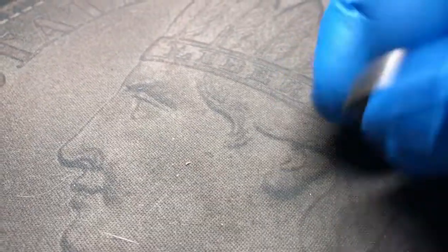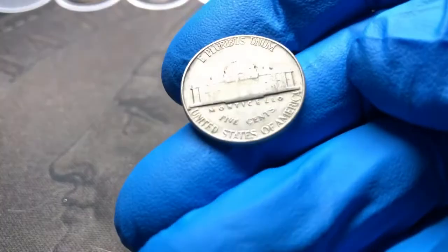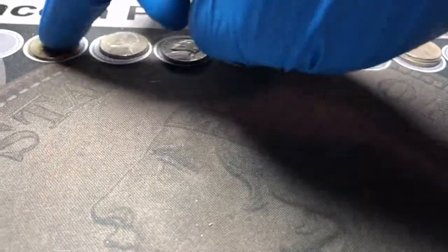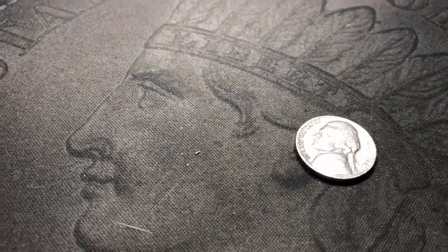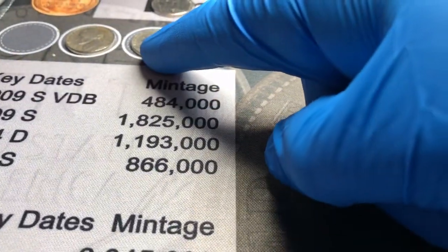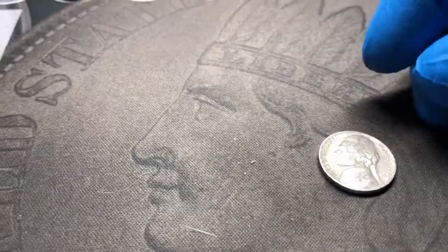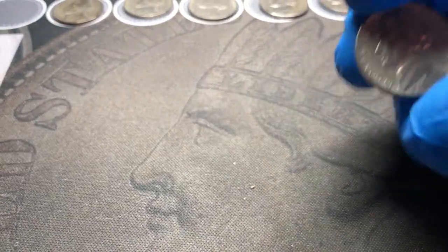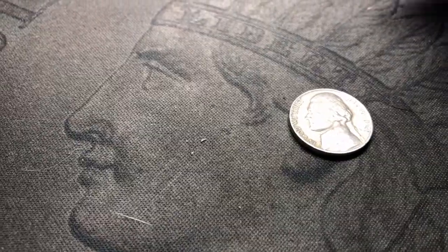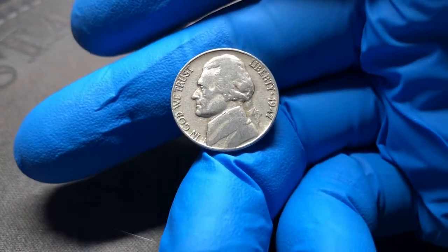Roll number 22, we get a 1949 out of Philly. A couple rolls later, roll number 25, we get a 1941 out of Philly. Next roll 26, we get a 1940 even out of Philly. Roll 29, and we get another 40s nickel. We get a 1947 out of Philly.